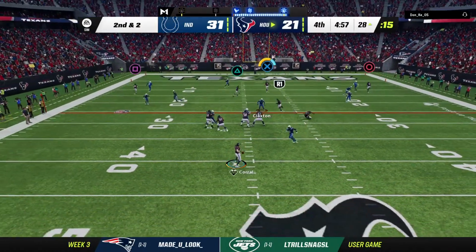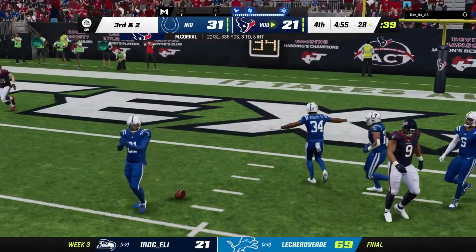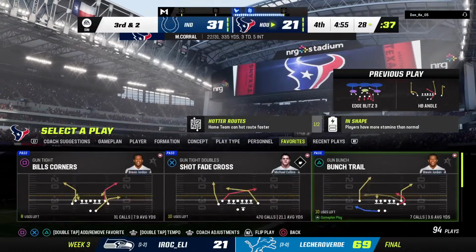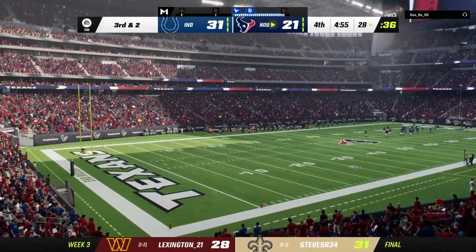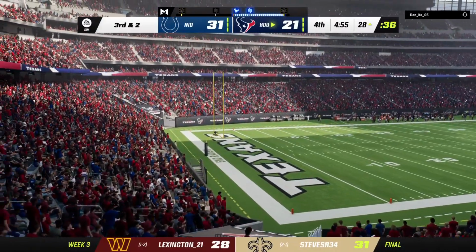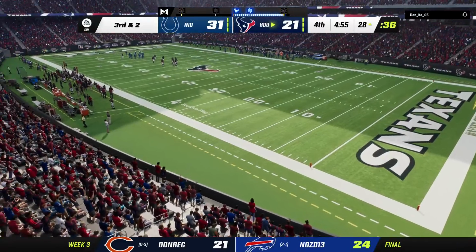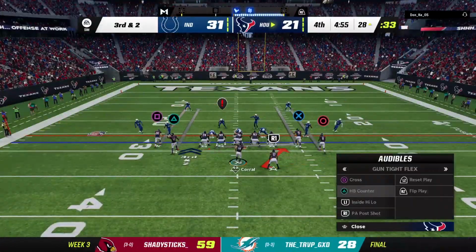Corral on second down. And that is incomplete. When you're leading in the final quarter, your radar has to be up for any potential deep shots. And probably not the last one they're going to see in this game, not as long as they hold this lead. After the incompletion, here now, 3rd and 2.